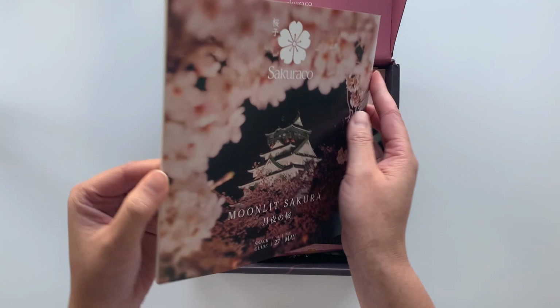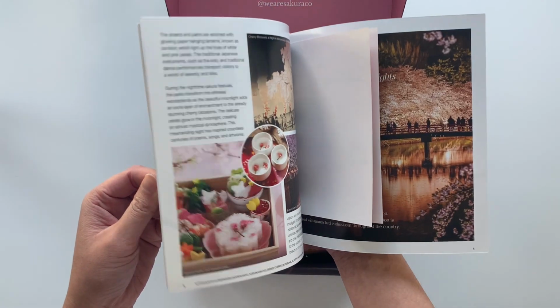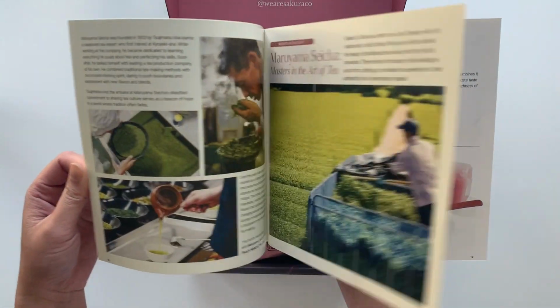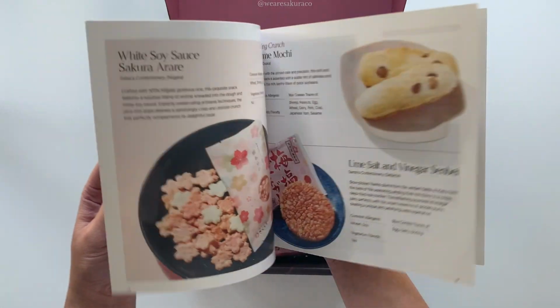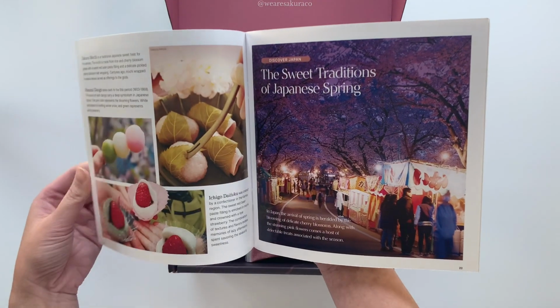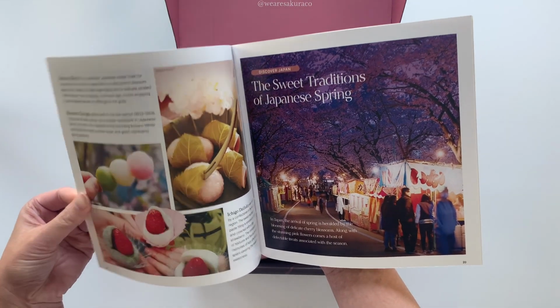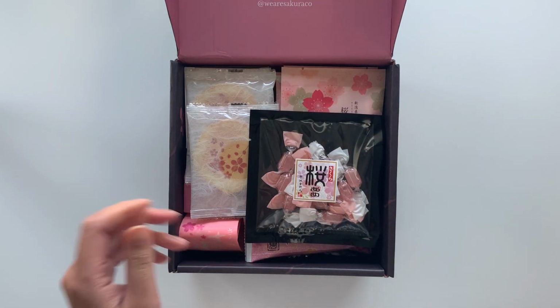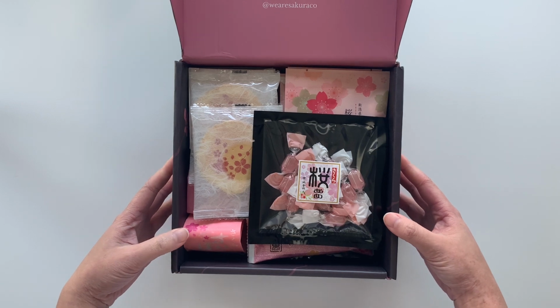And of course, these booklets are very beautifully designed. Pictures of the snacks inside. And we have some information about the culture, like the yuzakura viewing experience. But yeah, that is the booklet right here. And let's hop to the items inside.